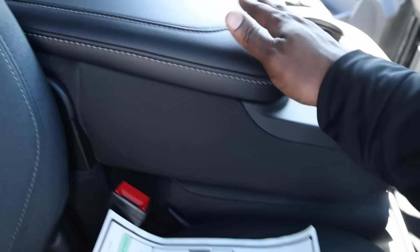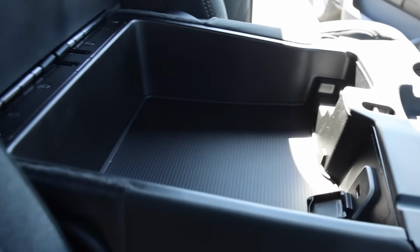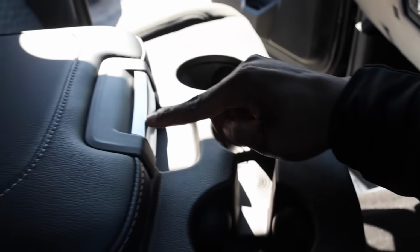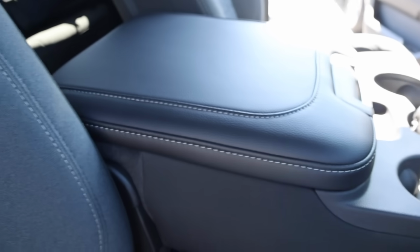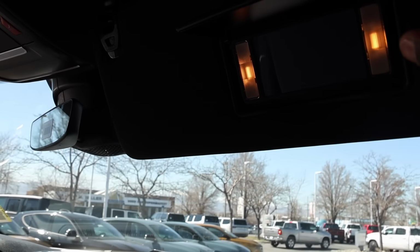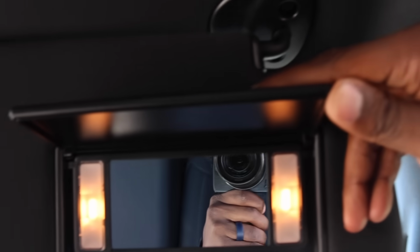This does have the 6 passenger, so a little bit of storage. There is one USB inside of this area. And they give you this silver accent for the handle. This is leather up top. It's mostly a leatherette vinyl, but yeah, whatever you want to call it. Down below here, more storage. On the roof, they do still give you incandescent lights. They do illuminate your vanity mirrors right there.